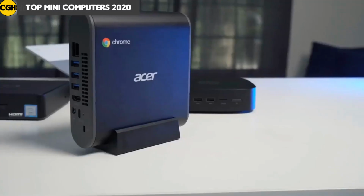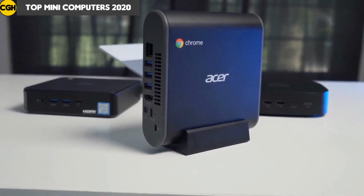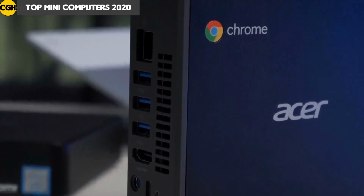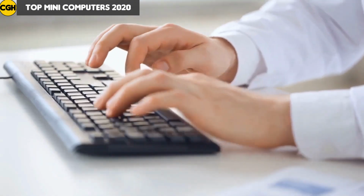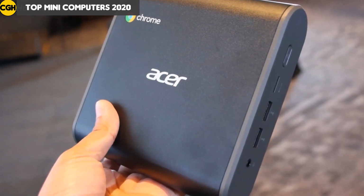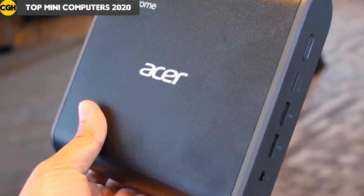Our model was outfitted with an Intel Core i5 processor, 8GB of RAM, and a 64GB SSD, combining to offer speedy performance and easy multitasking. Plus, it's cheaper than any similarly equipped Windows machine. For one of the best mini PC designs without the bloat of Windows, there's no beating the Acer Chromebox CXi3.